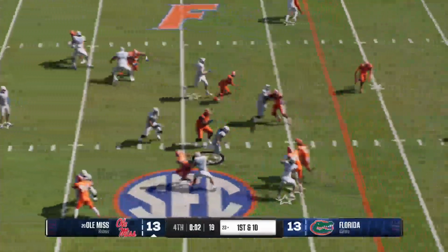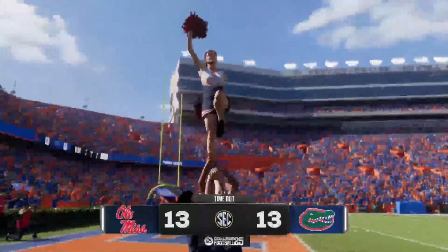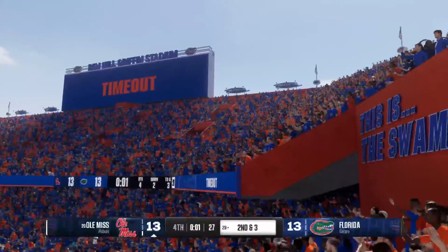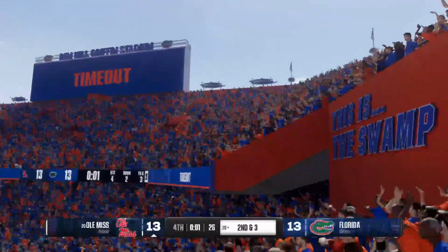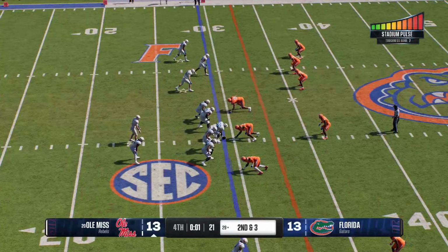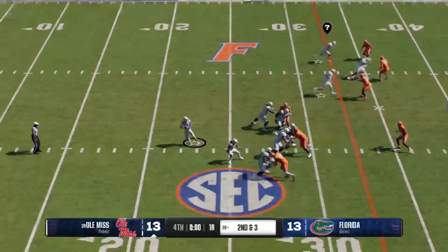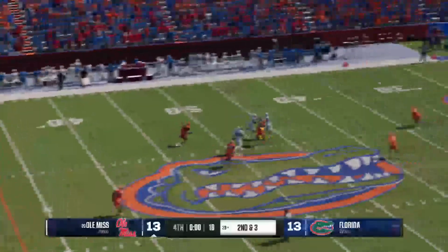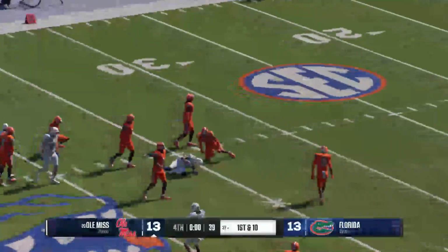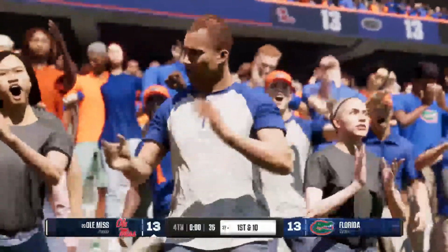Hand off from the shotgun. Got to be smart, patient, great vision, uses all of that to get to the 29. Timeout is called with just a single second left. They can really be aggressive after that last play at 2nd and 3. He's looking to throw. Complete to the left. And perhaps a touchdown-saving tackle as they get him down at the 37.